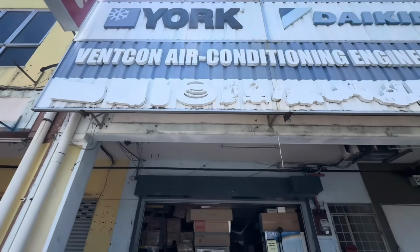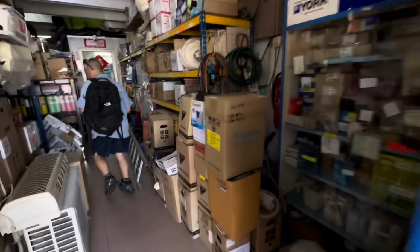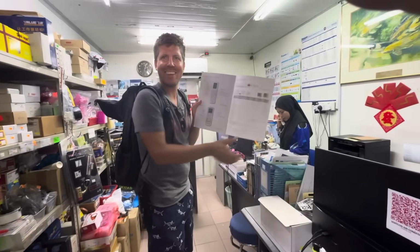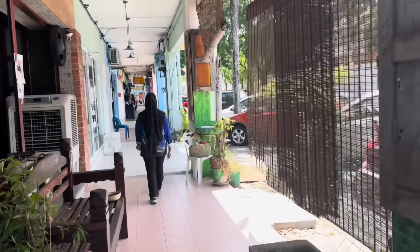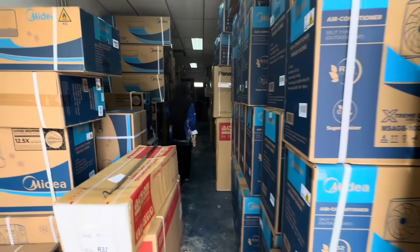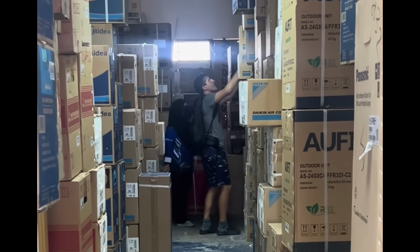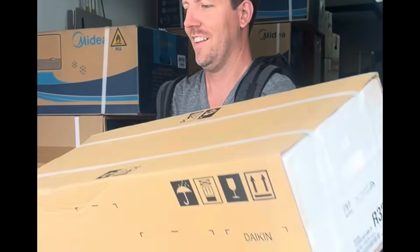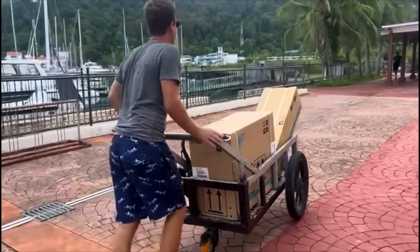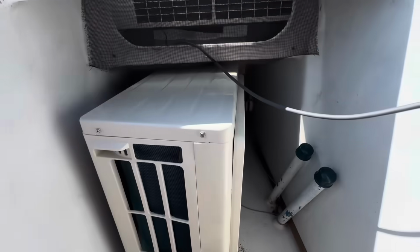All right, we are at the air conditioning store. Well, they're all boxed up, and yeah, they look used. We just bought an air conditioner, guys. It's gonna be cool. Alright, now we go to get our unit. Hopefully it won't be too big. Here's the outdoor unit. All right, we got the air conditioner in this forward hatch, and it actually fits.